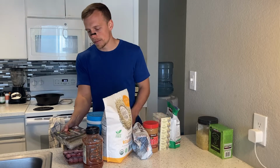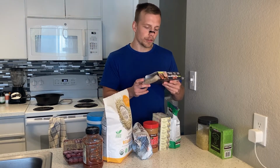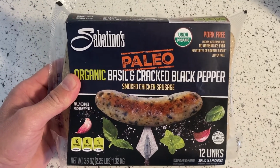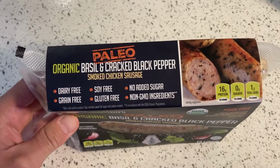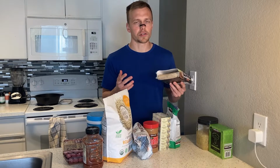Next refrigerated items are going to be meat. This is paleo, organic basil, and cracked black pepper smoked chicken sausage. Now, I'm not a massive, massive fan of the taste of these. I do like them, but I don't love them. But I actually purchased these because they were like $3 off on sale.